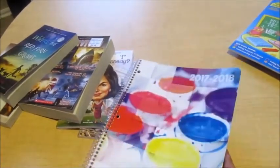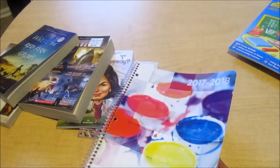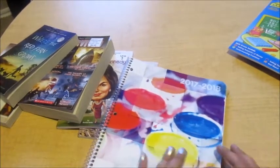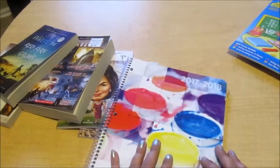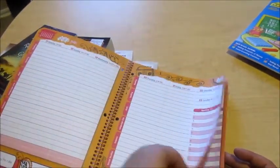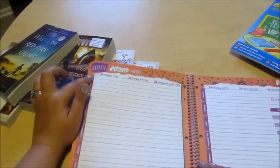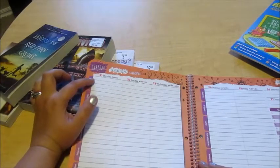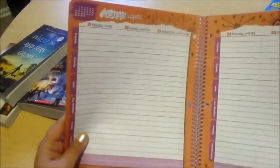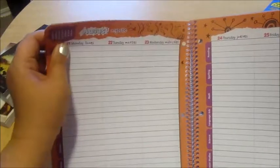Now, I have my own planner, and because I am starting a job on Wednesday, which will be a home-based job, some of Caden's schooling will be independent learning. So what my plan is, and I'll show you, let's see, August. We'll do August. He will probably be starting August 21st. We do follow more of a public school schedule when it comes to dates and stuff like that.